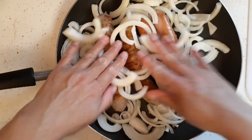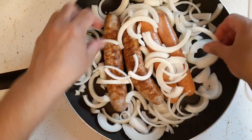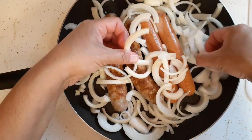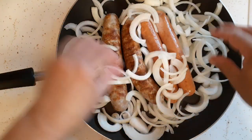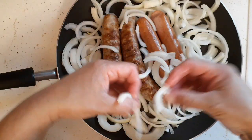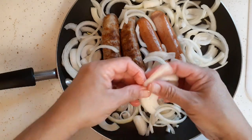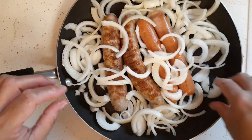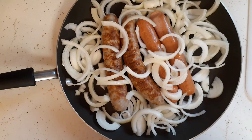I'm going to cover it, let it all cook, saute, and then we'll have baked potato with it. We have some small tomatoes that I'm going to cut up that need to be eaten as well. So that's what's for dinner on this Thursday night. Super easy food pantry meal.